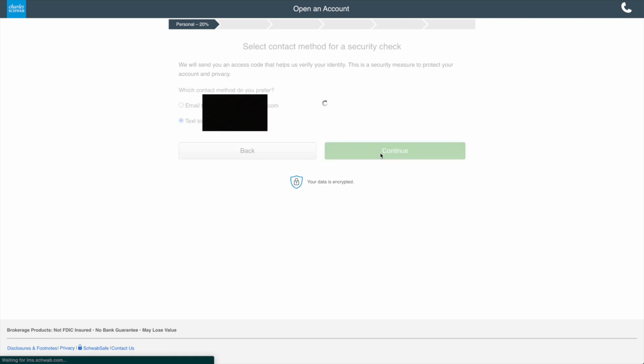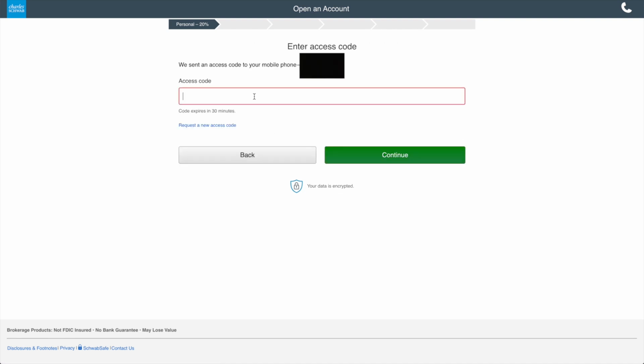I'm blocking out the information here. And then next, once you get that code via email or text, you'll enter it here. Again, I'm blocking out the phone number since that is sensitive information.